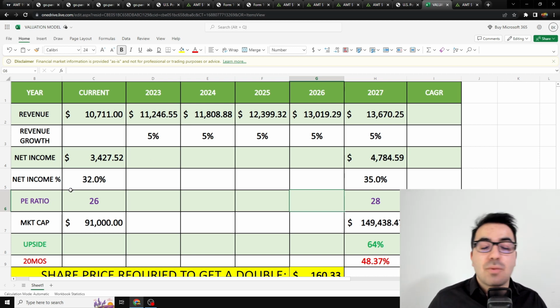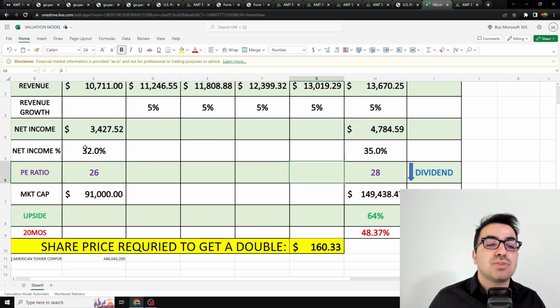The free cash flow margin is now at 32%, mainly because of a lot of the one-time expenses they had. They did some acquisitions. They also had other things going on with their debt. But I put in that it's going to go back to 35% in terms of a free cash flow margin 5 years out. This has been their historical average, and I believe this is very fair.